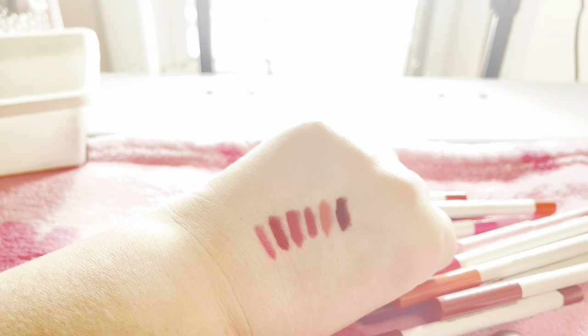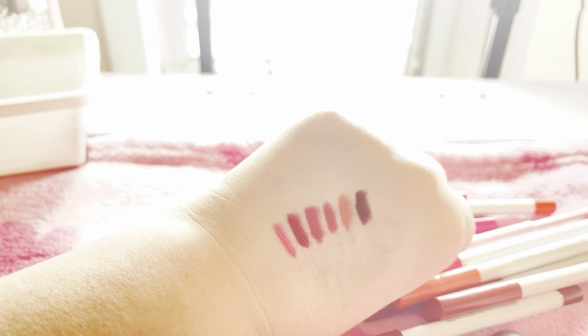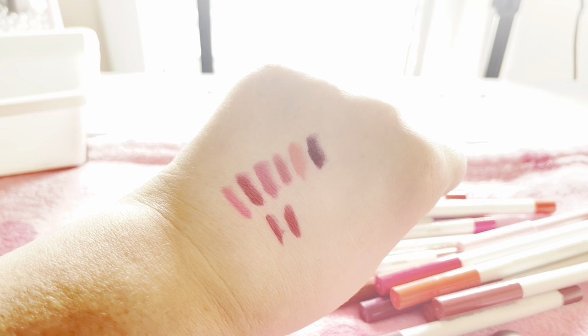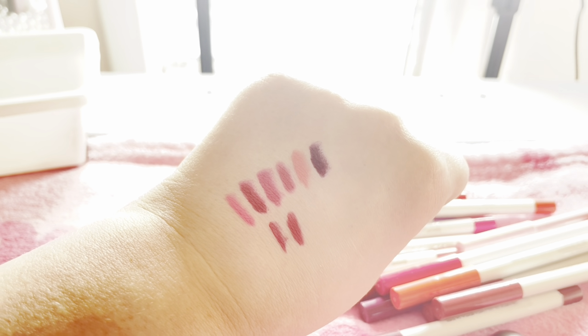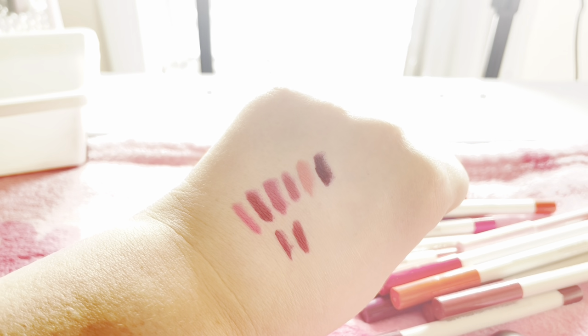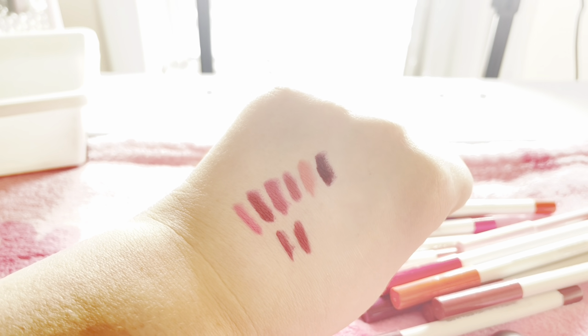So let me look between these two because I'm a little torn between Unwrap Me and Beau. And I just don't feel like I need both. Can't make up my mind, so I think what I'm gonna do is leave them. So I'm gonna wash off these swatches, leave those two on my hand, and swatch them next to my ColourPop ones, and try to make a red decision there.